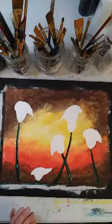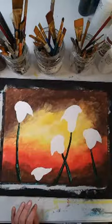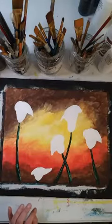Move over. All right, and the cat's in here too, so I'm hoping that the cat does not jump up here on my painting while I'm painting for you guys, because that would be a horror show.